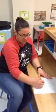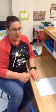And then just trace over the crayon. You can use anything. You don't have to have a highlighter at home to draw their letters.